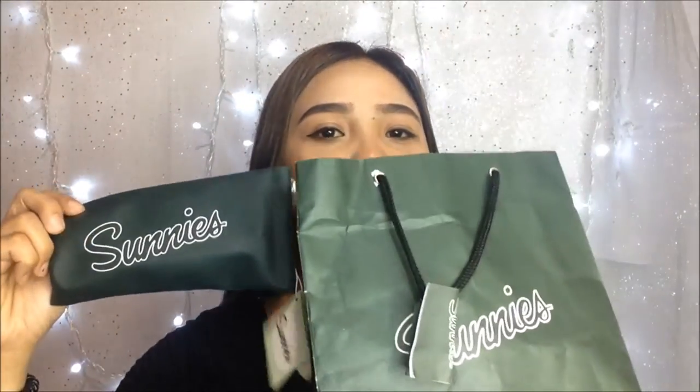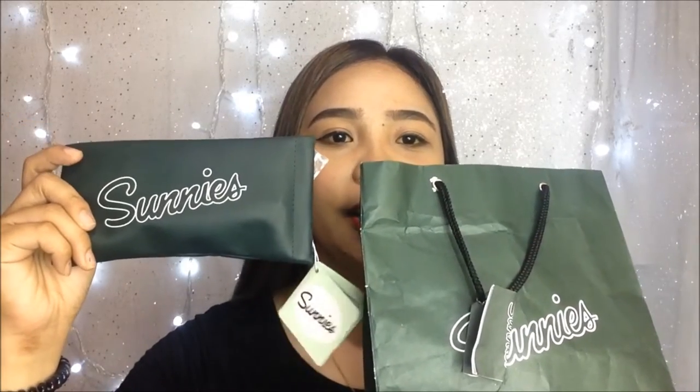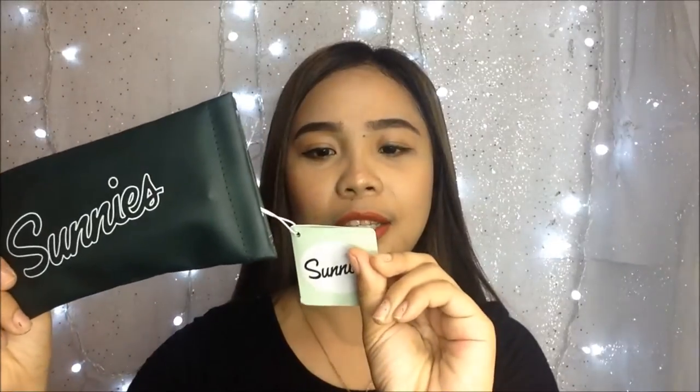It's already March and summer is approaching here in the Philippines. So karamihan sa atin is pumupunta talaga sa beach. And the first item that I'm going to show you is one of the must-haves every time we go to the beach. So this is the Sunnies that I got from Sunnies Studios. So I got the Dixon. So this is silver and green full. So this costs 499 pesos.